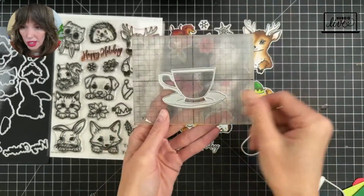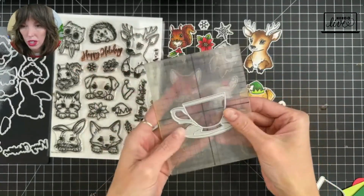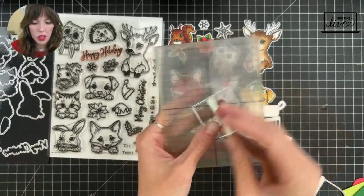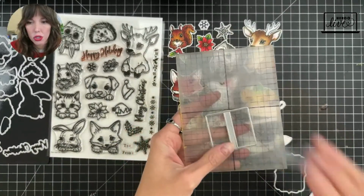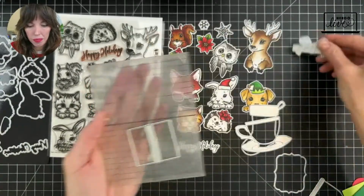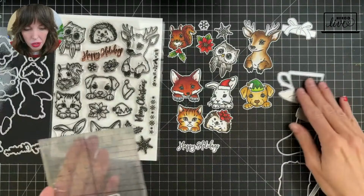You have this large teacup. Adorable, with the critters. So cute. Then there's the present. This present has 2 dies, a top and a bottom. Where am I going to put these? Let's put them over here. I have no room.